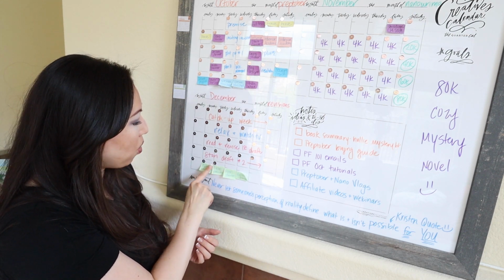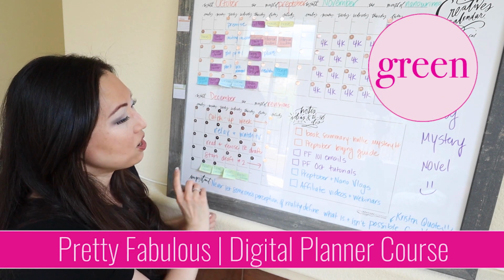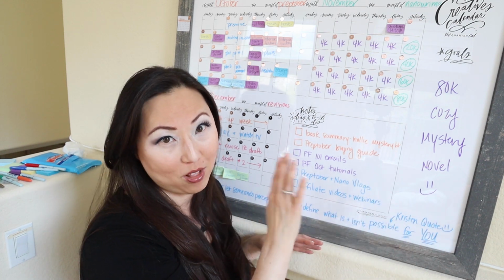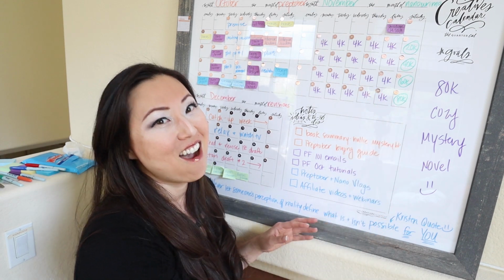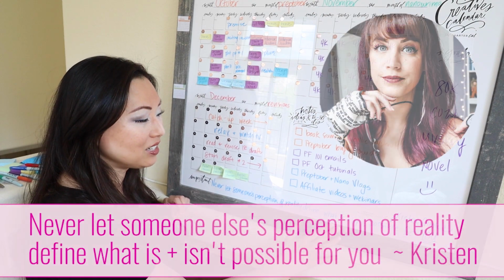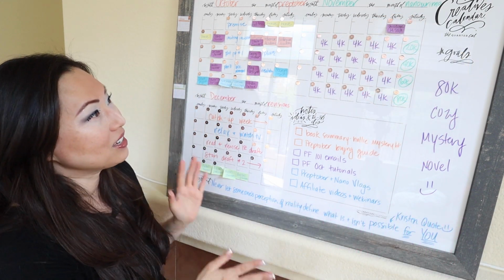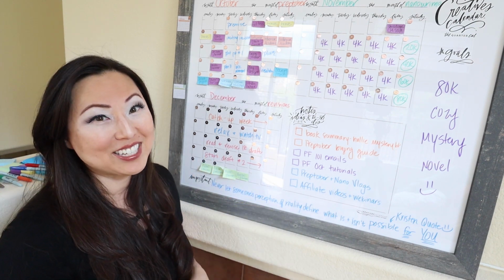And then down here is, of course, digital planners that is launching for Pretty Fabulous that I just want to keep track of. And over here, just some major projects that I want to make sure I get checked off my list. And then over here, my only singular goal, because remember, I'm all about single tasking, is to write an 80,000 word novel. That's it. And in case you were wondering, my quote down here is, never let someone's perception of reality define what is and isn't possible for you. And that is from the lovely Kristen. So that is basically my entire next 3 months of my life, basically the rest of 2019.